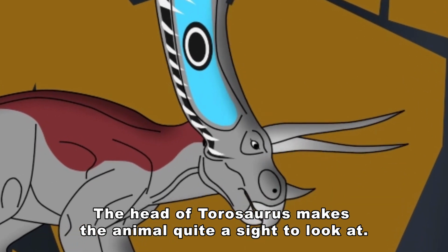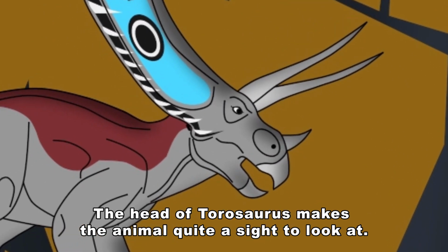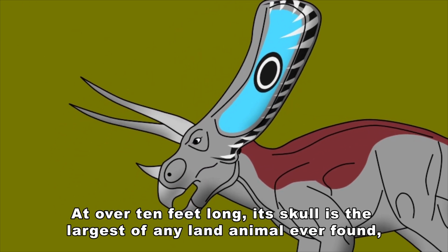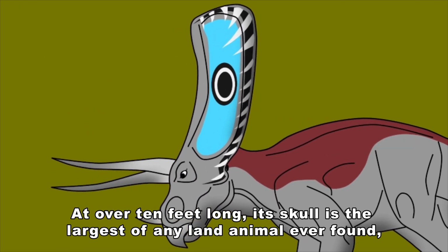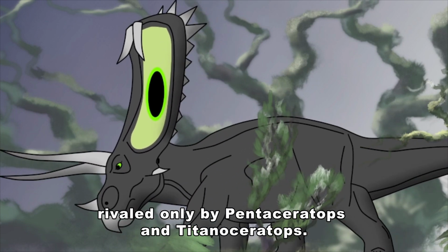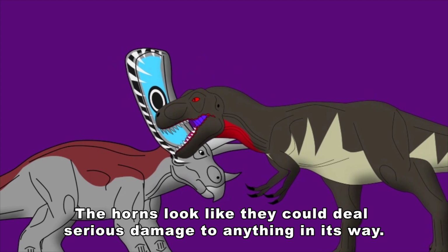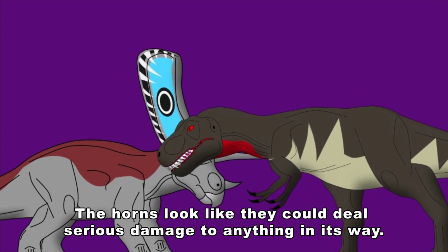The head of Torosaurus makes the animal quite a sight to look at. At over 10 feet long, its skull is the largest of any land animal ever found, rivaled only by Pentaceratops and Titanoceratops. The horns look like they could deal serious damage to anything in its way.